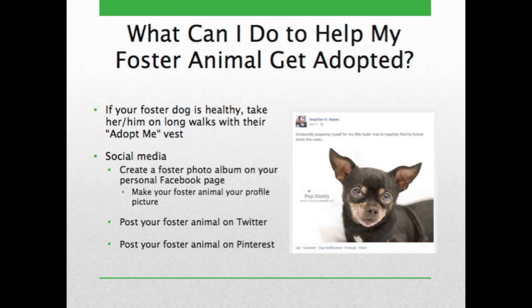For foster dogs in particular, if you do take them out for walks to meet people, it not only socializes them, but it does help show them off a little bit too. So you can get an Adopt Me vest from us that you can put on them so that they can hang out, meet people. Hopefully it will create some conversation too with people, not only about that particular dog, but about adopting and fostering in general. So you can be a wonderful ambassador for the dog as well as for the foster program.